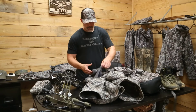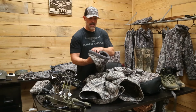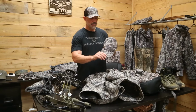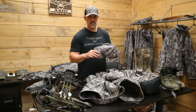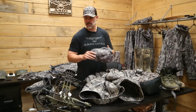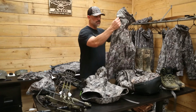We've got a neck gaiter. Again, our same bonded fleece, really quiet, Sherpa lined and windproof. Can run the same all camo lightweight hat if you want to, wear the beanie on top or just the beanie, whatever you like to do. I'll run it with the hat and then pull the beanie on top. Then we'll get into the jacket first.